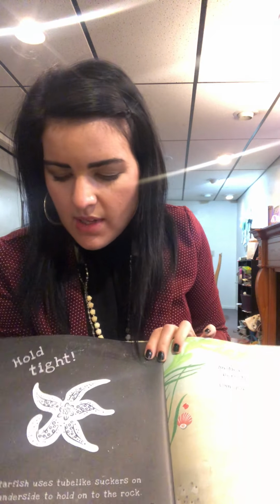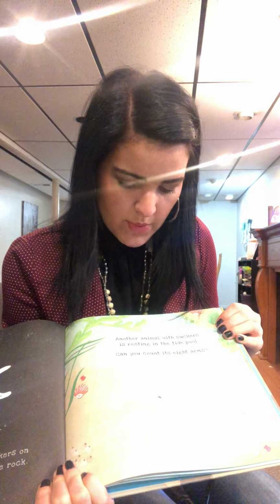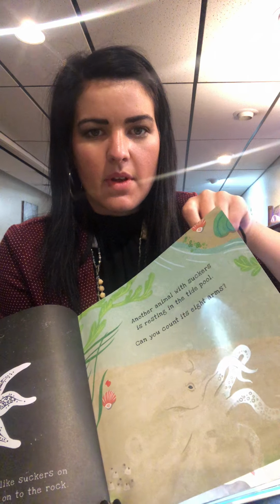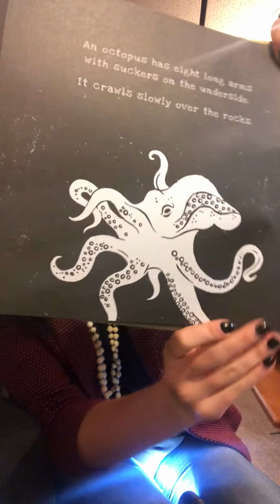Hold tight. A starfish uses tube-like suckers on its underside to hold on to the rock. How pretty. Another animal with suckers is resting in the tide pool. Can you count its 8 arms? Who can tell me what kind of creature has 8 arms? Do you see him? Do you see the creature there with 8 arms? Oh boy. Let's find out. An octopus has 8 long arms with suckers on the underside. It crawls slowly over the rocks. Can you see that octopus, friends?